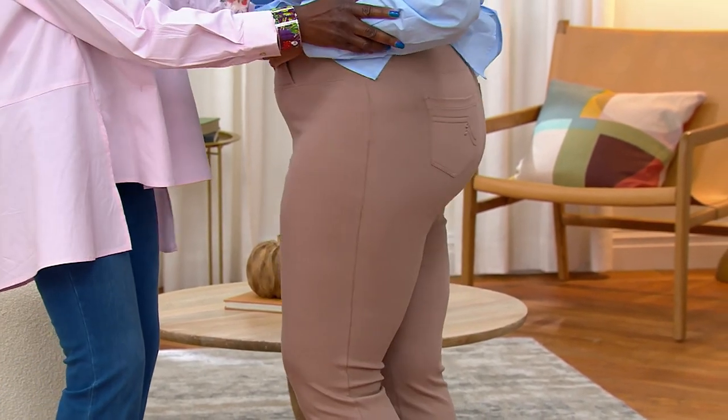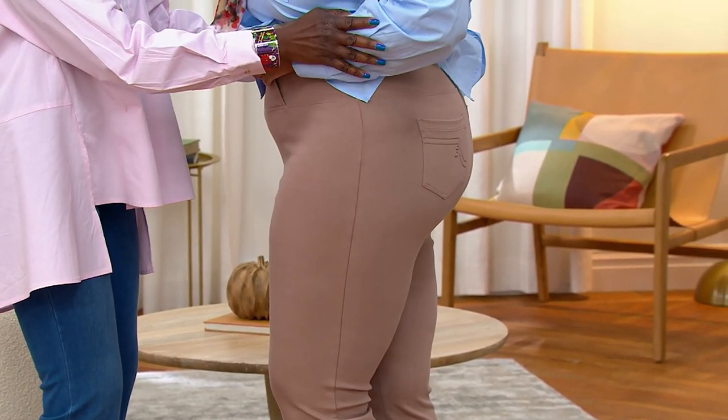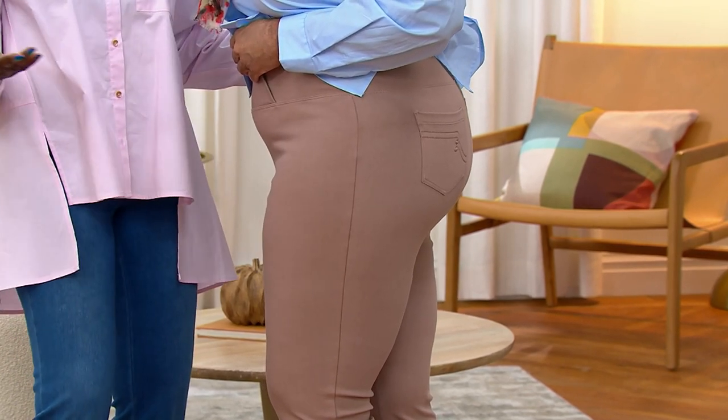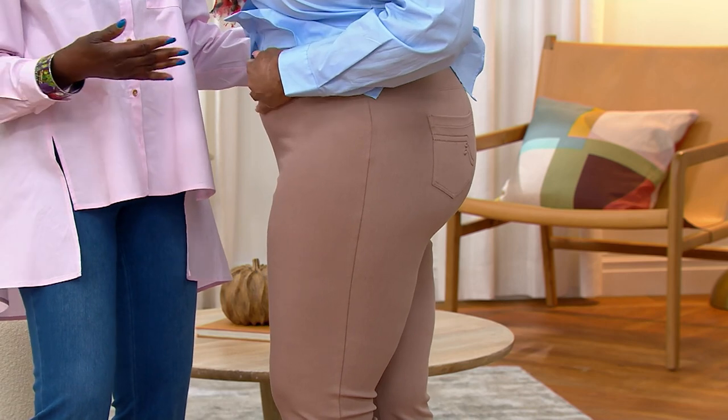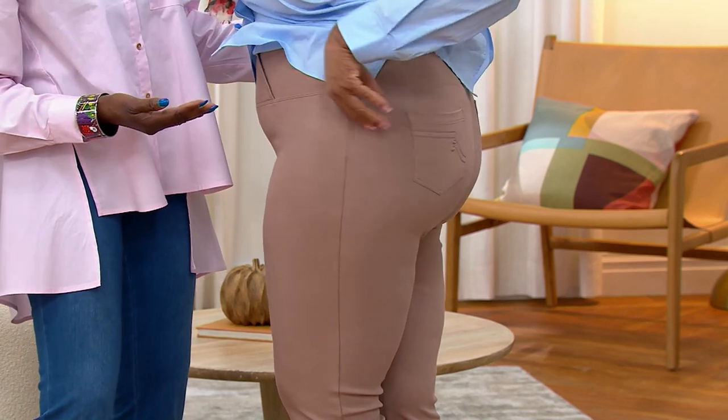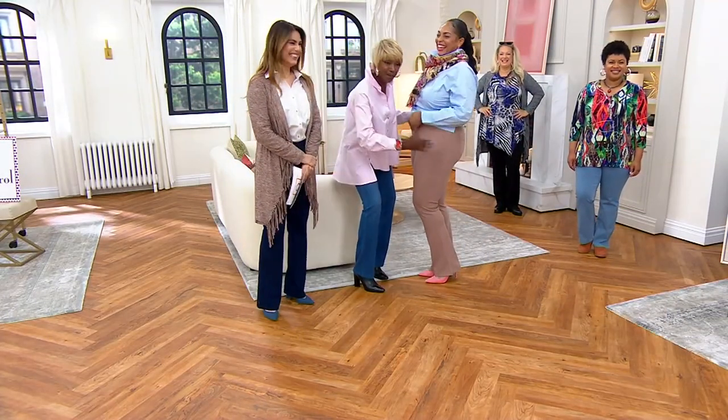Let's just stop right here. Yes, Angela's got a good butt, I understand that. But I'm just giving you a little oomph. Give me a lot of oomph. We dropped the mic. We went boom, bam.